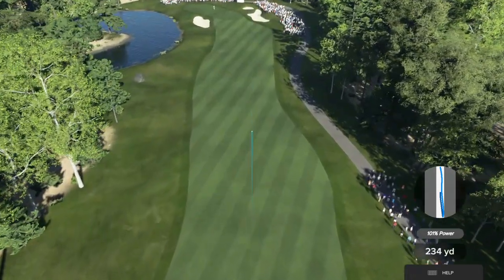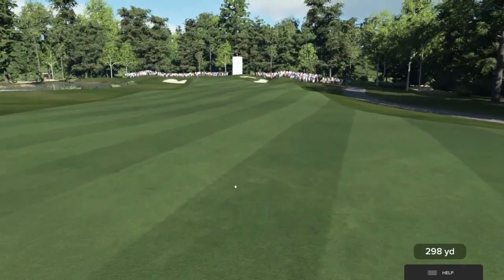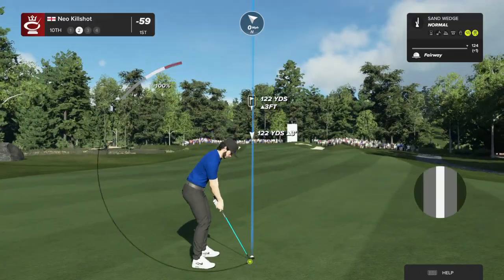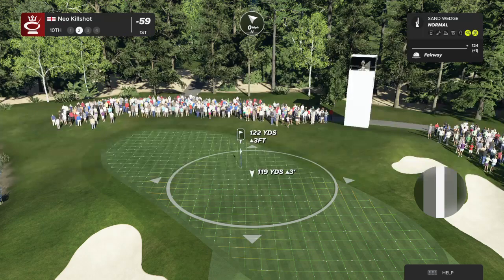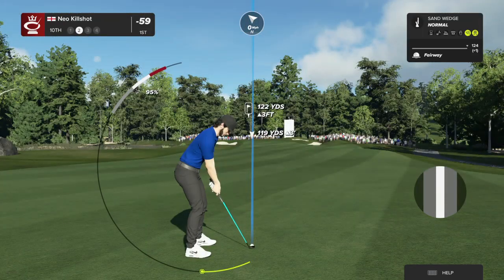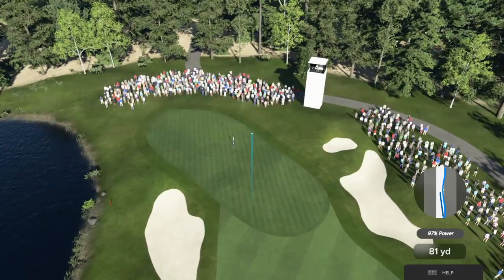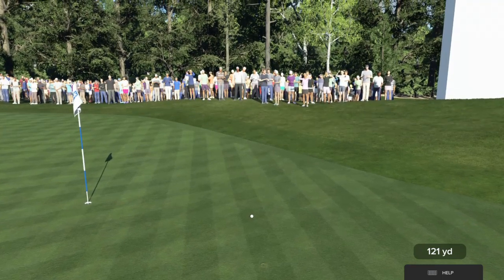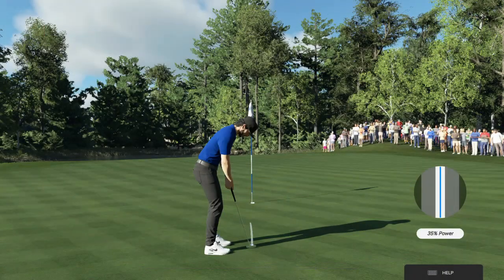Oh, well struck. This drive's heading for the fairway in my eyes. This shot from 120 yards. This looks to be heading to the green. A wonderful shot and a chance for birdie here on the 10th. And as good as they putt, you almost have to guarantee this one.